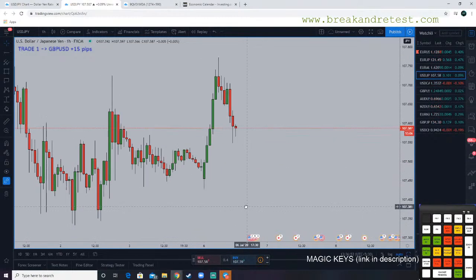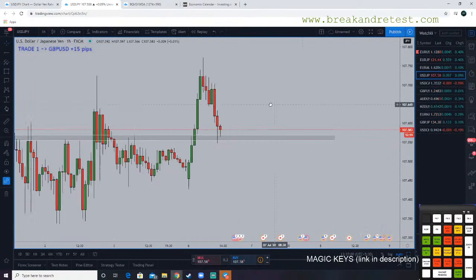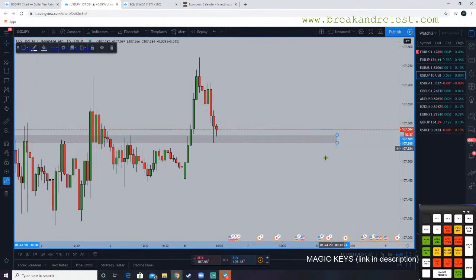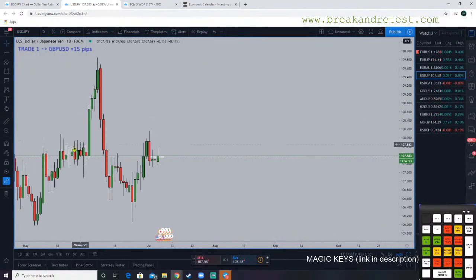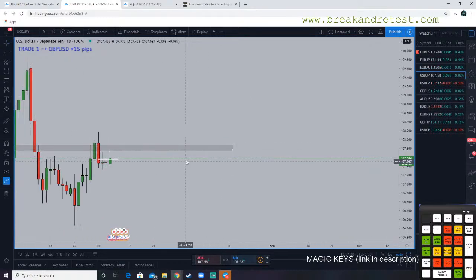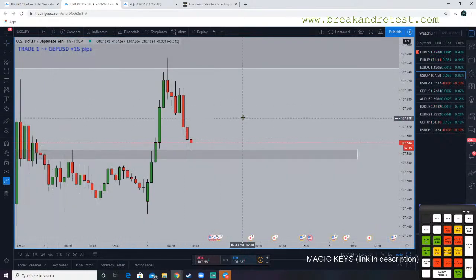I mean, what we can do on UJ is take buys maybe, but we have to know something here. Price is rejecting from the daily resistance. Look at the daily here. It's a massive resistance here. Should be very careful. We should be very careful here with UJ.